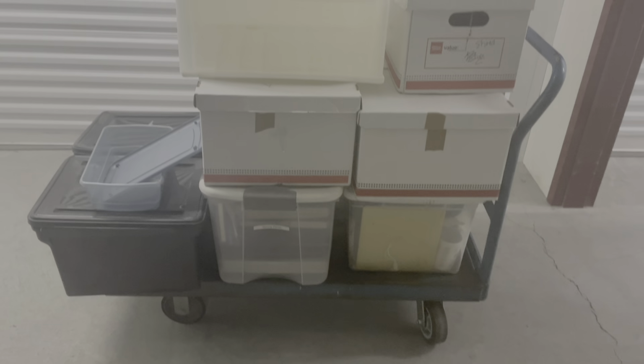So here's all the stuff that I'm keeping. I got the papers, the keepsakes, stuff for my son, and then empty drawers for me to use in the other storage.